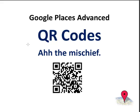QR codes. This is a part I love. So if you want to know more about QR codes, you should, first of all, take the time to pull out your smartphone and scan this one, and then you'll see what I'm talking about. So actually, I just did this one in a mischievous way. It's a picture. So if you know me at all, you'll know why I picked this picture.